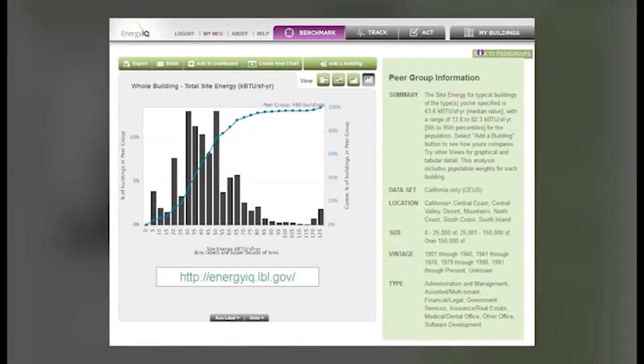Similarly, Energy IQ, also from LBNL, is a site that lets you define the subgroup that you want to benchmark against. And Energy IQ has two data sets that it will let you benchmark your buildings against: the CBECS data set, which is the nationwide DOE source of benchmarking data, and then it also contains what we call the CEUS data set. So this is California-specific, California End Use Survey data. But a great benchmarking tool for comparing your building to others like it.